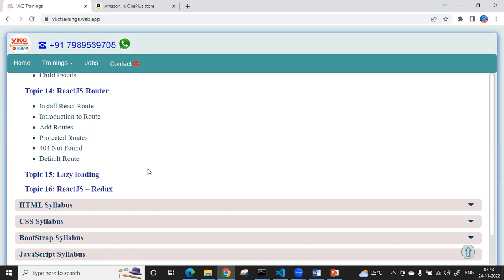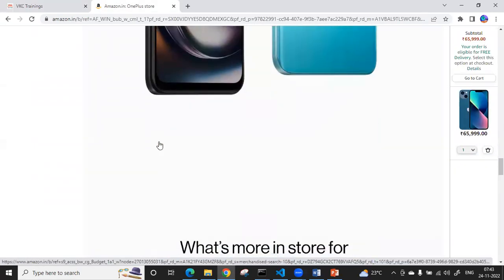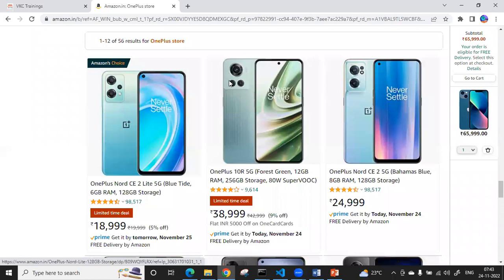For example, in a form you have 100 controls. Sometimes you may have registration pages with hundreds of controls. How to get the data in a single shot? We'll show you everything in detail.